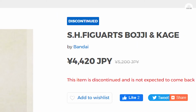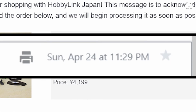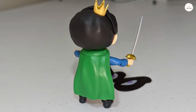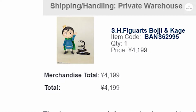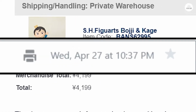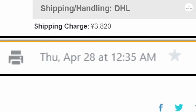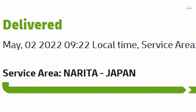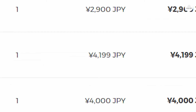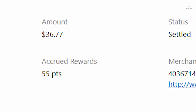I bought him off of Hobby Link Japan. I ordered him on April 24th, after his release date, so I was able to pick one up. He was kind of sold out everywhere. I paid for him on April 27th. It shipped the next day, April 28th, with DHL shipping, and I ended up getting him on May 2nd. He cost about 4,199 yen. I ended up paying $36.77.